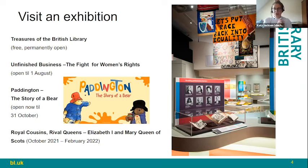Our new exhibition in our smaller exhibition space is on Paddington Bear. This has just opened about a week ago now, and it tells the story of the much loved bear, Paddington, and it's a family friendly exhibition.